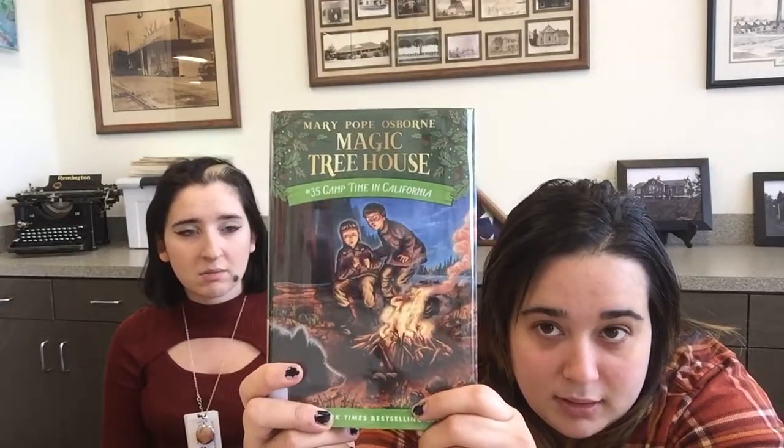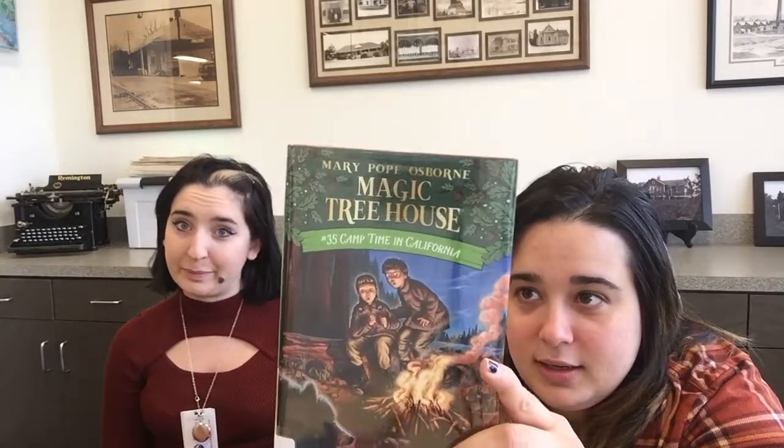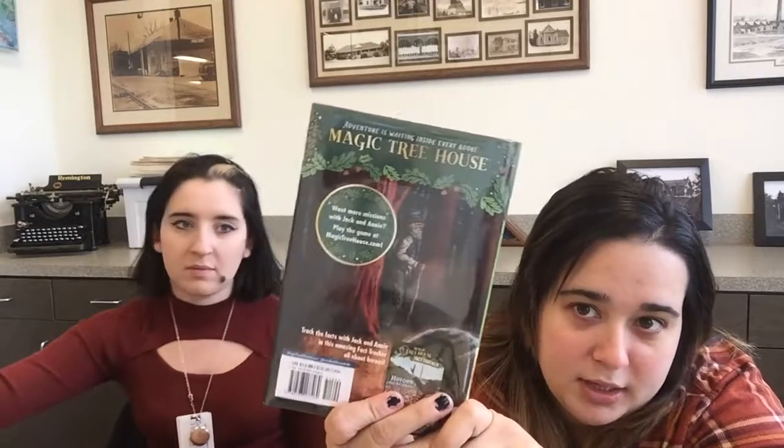All right. Next, we have a new installment of The Magic Treehouse. It's Camp Time in California. They should not be lighting that fire, I don't think. That looks a little dangerous. Oh, they know, I'm sure they know what they're doing. Right? There's a bear there. That's not a good sign. Hey, look, who's this guy? I guess you gotta read the book to find out. That's old Bill. Old Bill? I don't know who that is.